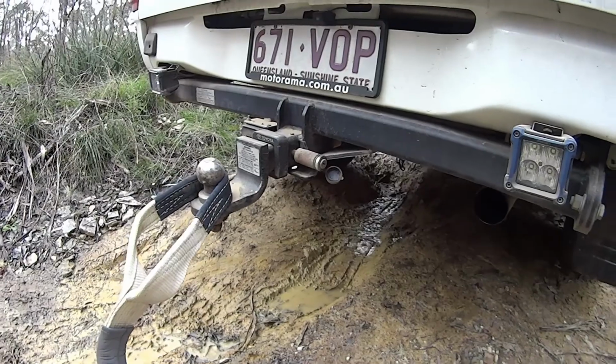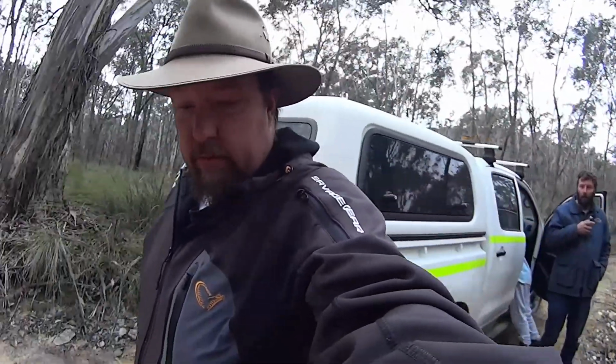Something I'll never recommend. However, this is only just a gentle pull to get the van up the hill a bit. It's not going to be a snatch recovery. The points in the front of the van will be ripped out if they tried to do a snatch recovery. So it is only a gentle pull, not a proper snatch.